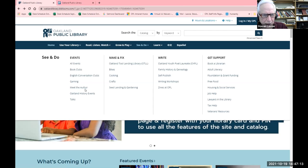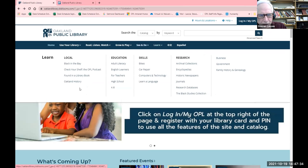And then you'll see the Make and Fix. You'll see a link to our tool lending library, to our bikes program. We have some librarians who are doing some cooking blogs, and we're doing seed lending.